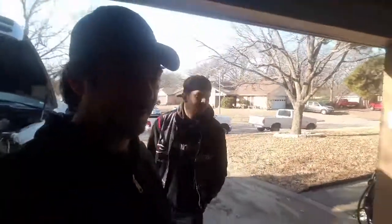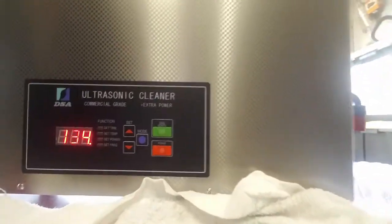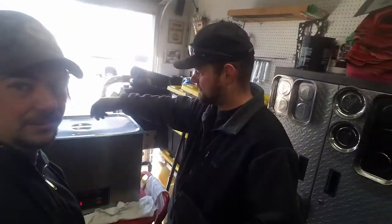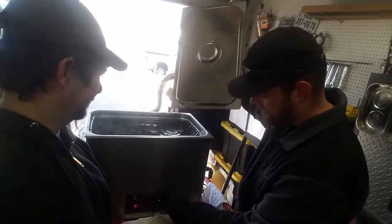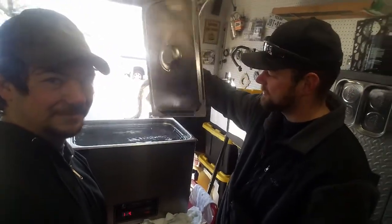Let's go see what Chris has been working on. I've been cleaning. I got a new toy. Chris got us a new toy. Super fancy ultrasonic cleaner, extra power, commercial grade. Oven cooker 9000. It's loud and it's hot. Look, it's like soup. It shakes the water really fast. You turn it on, can't hear anything. Turn it off, it's quiet.